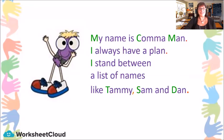And how many commas are in this little poem? That's right, there's only one, because there's a list of three names and it's after Tammy where you will see the comma. And is it after Sam? No, because we see the word "and" that reminds us not to put a comma.